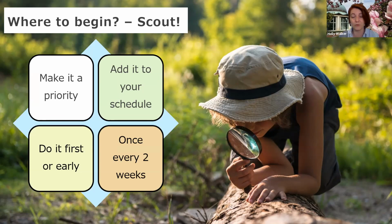The other way to keep this at the front of your mind and not let it get away from you is to do it first or to do it early. Don't make scouting your end-of-day task. Make it your first task for the day. As soon as you walk into the greenhouses, after you do something, or as soon as you walk into that landscape, try to make it that priority, because it's so easy to get bogged down with so many other things that you just let it fall off the end of your day and you go, well, I'll push it back a day, and then you never get to it.